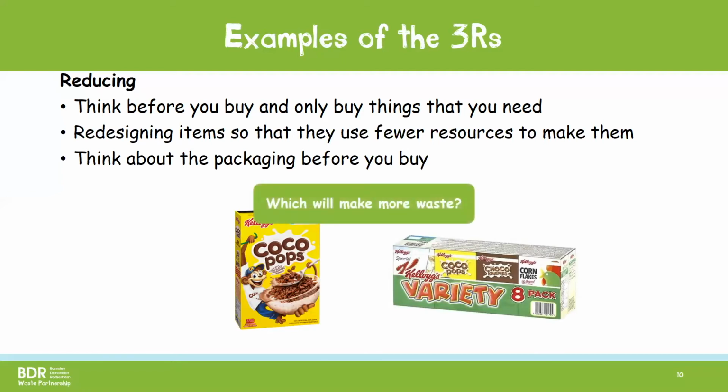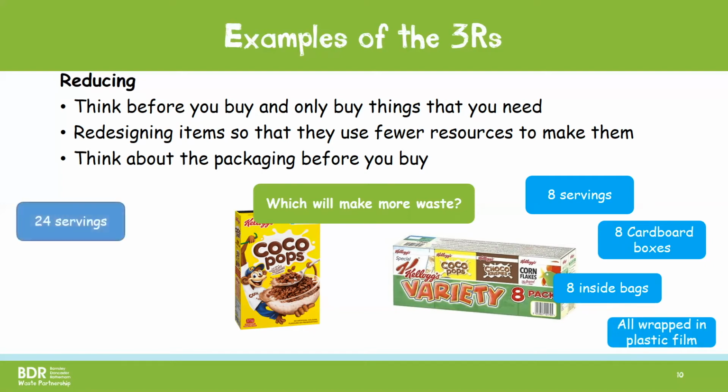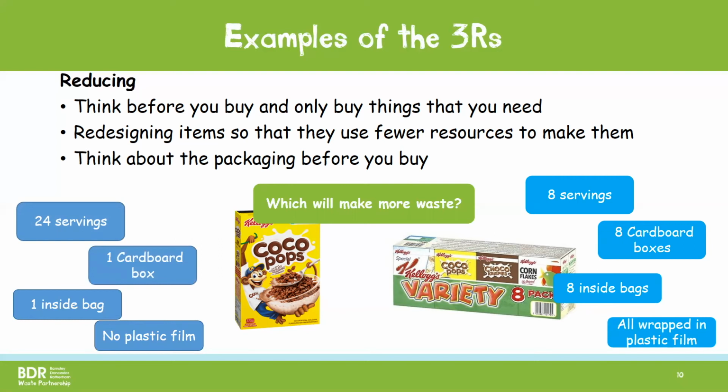Which one of these do you think will make the most waste? Well, the variety pack on the right has 8 servings of cereal, 8 cardboard boxes, 8 inside bags. Then all the boxes are wrapped in plastic film, which is sometimes difficult to recycle. The big box on the left, however, has 24 servings of cereal, 1 cardboard box, 1 inside bag, and no plastic film on the outside.